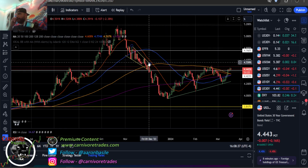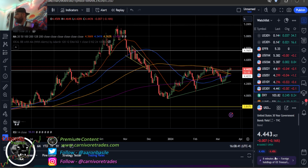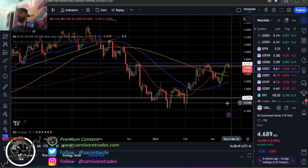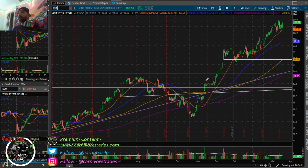So I don't really see anything bad here for yields right now, and I don't see how Powell can be super dovish tomorrow. We'll see if the market cares, but I don't see how you could possibly be super dovish tomorrow, given how inflation has been lately. We'll talk about oil in a second, which is putting pressure on yields. But yeah, yields still holding up despite the dead cat bounce and bounce so far.